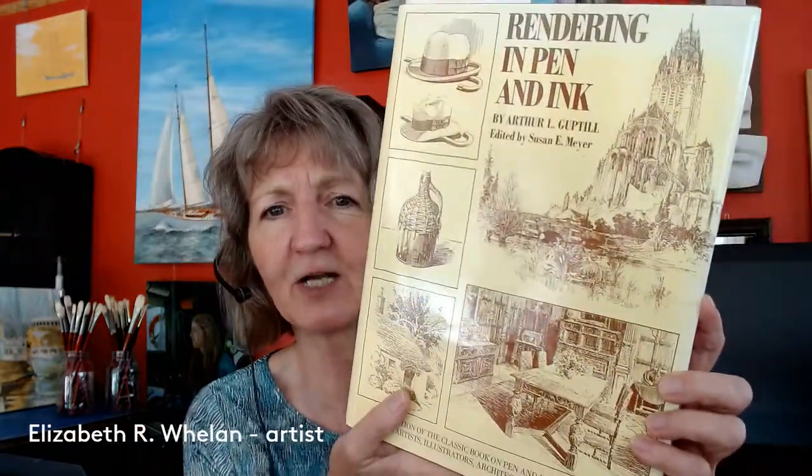So Arthur Guptill was part of the Watson Guptill Publishing Company. And what is said in the front piece about this book is: long been regarded as the most comprehensive book ever published on the subject of ink drawing. Long out of print and until now only a collector's item, it is once again available in this new and updated version.